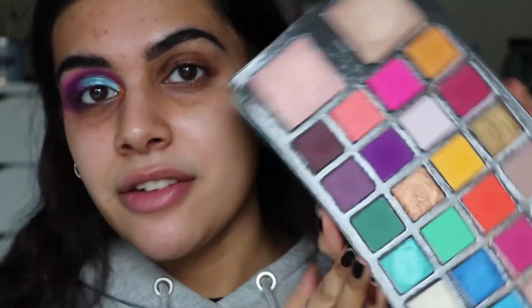Okay, this is what we've gone for. We've gone peacock mermaid kind of vibes for today. So this is obviously what we're going to be doing. Takes a lot of blending, does kind of take a while, but it's fine. I'm going to be using the Carnival palette from Stacey Marie and Be Perfect. So I'm just going to start showing you how I did it.